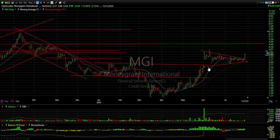Low-priced MGI broke out of a 2-month coil today. Volume was 3.3 million. Obviously, my next target is going to be a gap fill from way back in here, and a retest of that high. So let's look for 4.05 and then 4 3/4 to 5.